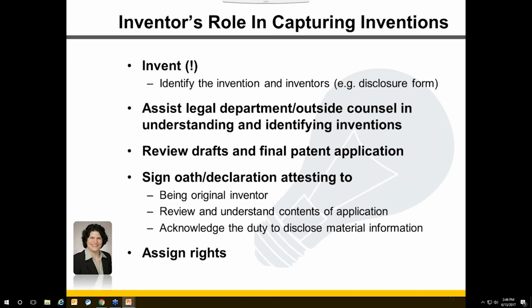So if you have knowledge of prior publications, that might be prior art, or other things, you have a duty to bring that to your patent attorney or bring it to the Patent and Trademark Office.